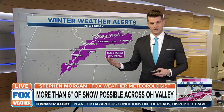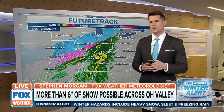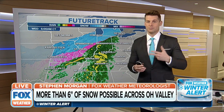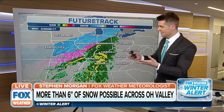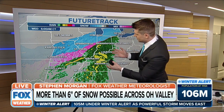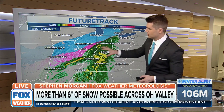Of course, we are expecting significant snow still to fall in the cold sector, but it's where that cold air at the surface runs in to some of that warmer air, which will lift, and that's why we're seeing that rain. Here's future track. So we have that moisture from the Gulf of Mexico that's moving up through Nashville and into Memphis. This is all rain.